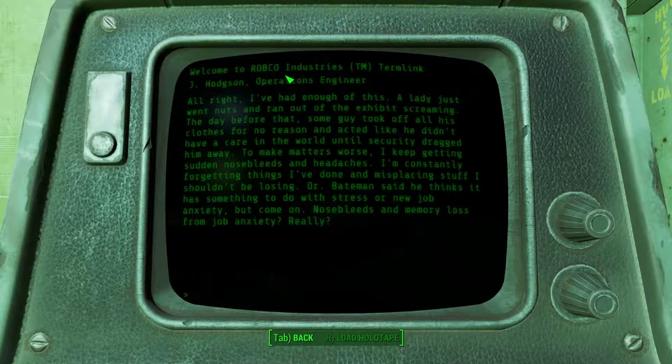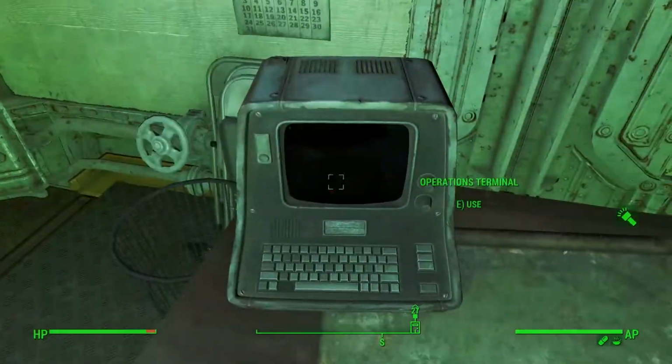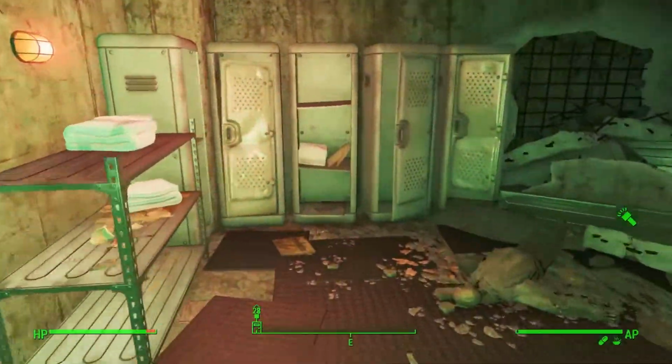To make matters worse, I keep getting sudden nosebleeds and headaches. I'm constantly forgetting things I've done and misplacing stuff I shouldn't be losing. Dr. Bateman said he thinks it has something to do with stress on the new job or new job anxiety. But come on, nosebleeds and memory loss from job anxiety? Really?